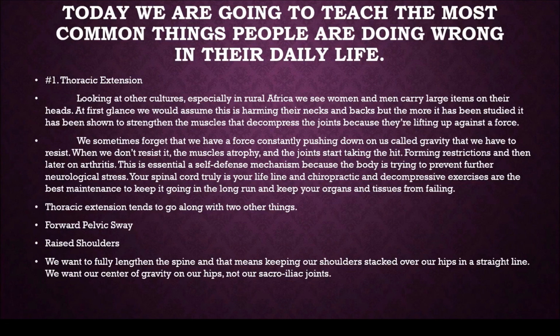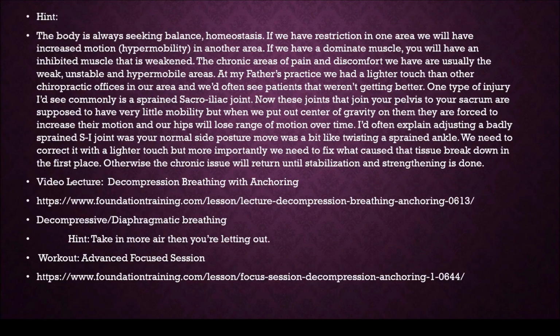So thoracic extension tends to go along with two other things. We're pushing the pelvis forward to get more thoracic extension, and we're raising our shoulders. So those are naughty, bad things. We want to fully lengthen the spine, and that means keeping our shoulders stacked over our hips in a straight line. Our shoulders actually drop when we do that. And we want our center of gravity on our hips, not too far back on our sacroiliac joints, leading to that wear and tear that a lot of people have.